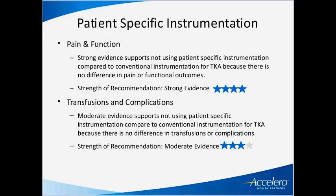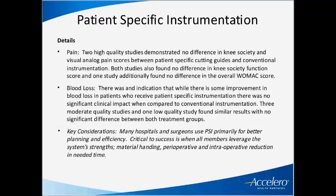That is the main takeaway from that particular study. Lastly, I'm going to touch on the patient-specific instrumentation, or PSI. There are 2 good quality studies that indicate for pain and function and for transfusions and complications that there is limited or no support to use the PSI for those particular categories. Let me talk about some details here.